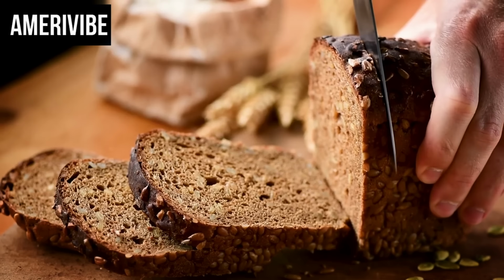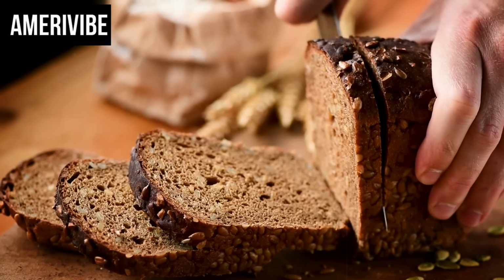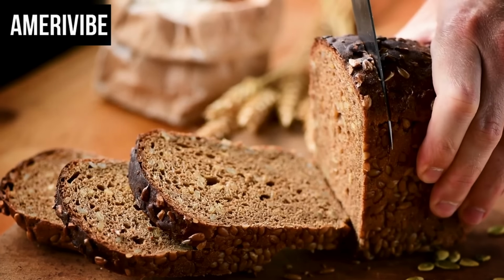The rye bread, with its unique caraway seed undertones, complements the richness of the sardines and the eggs, creating a balanced, savory sandwich that is both filling and full of flavor.